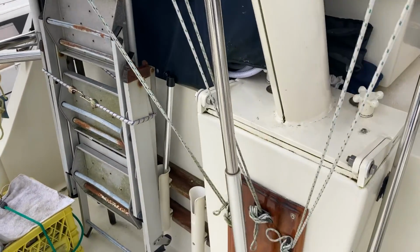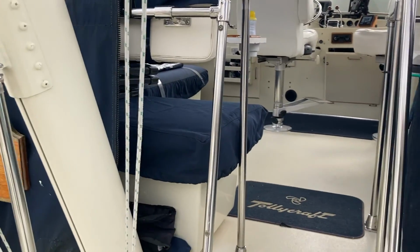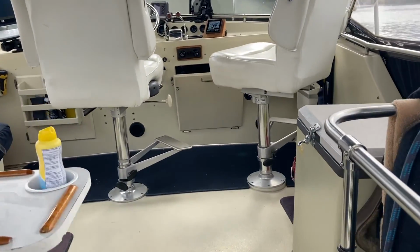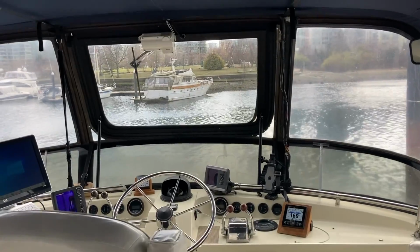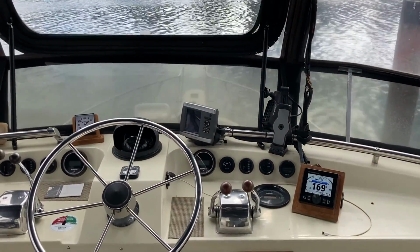And we've installed a Lenco electric jack. And with a touch of a button you can raise or lower the mast, one person, no problem, if you have to go in and out of a boathouse or a low bridge. Just to give you an idea of the Flybridge, visibility is excellent. Everything's close at hand.